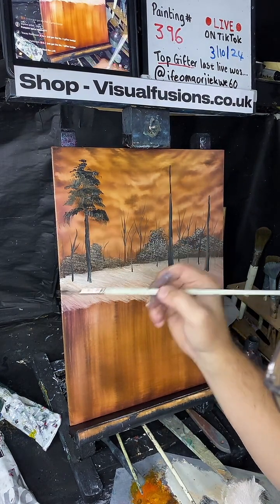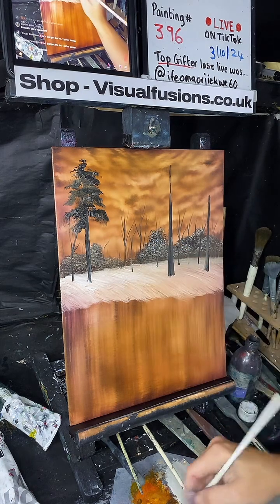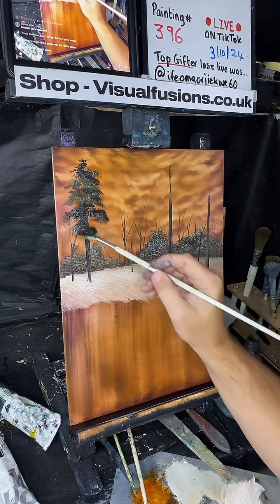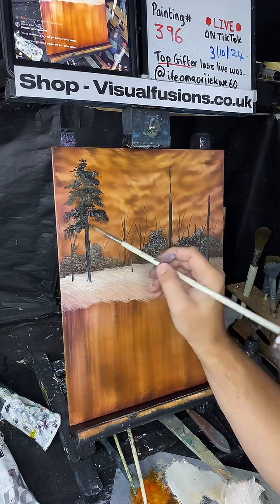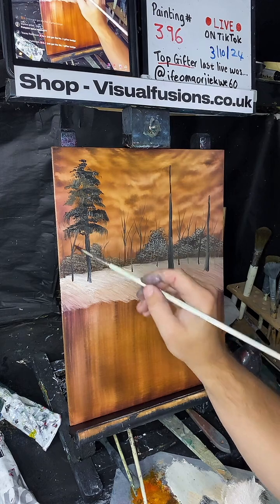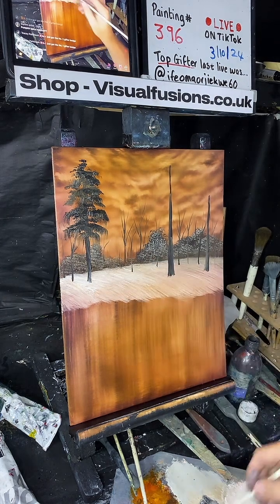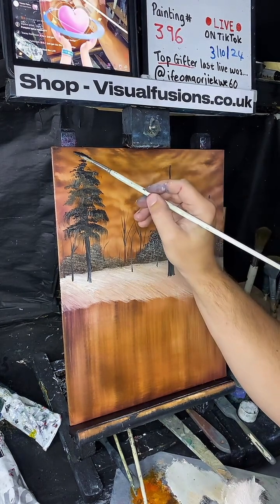Just want to get some little things hanging down, and we'll come back and put some more. Just like I did the palm trees the other night, just creating all them little things there.